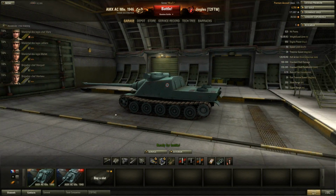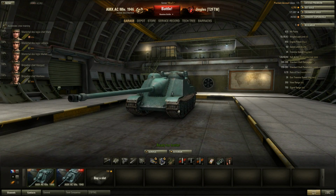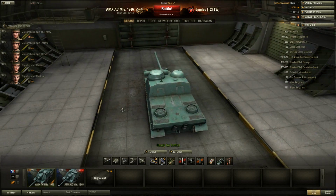So the AMX AC Mle.1946, I really like this machine. It's definitely a breath of fresh air after driving the absolute turd that is the V39. But it's a decent machine in its own right. It's fast, it's got a good gun, it's very well armoured from the front, although it does have weak spots. There's really nothing to dislike about this machine.